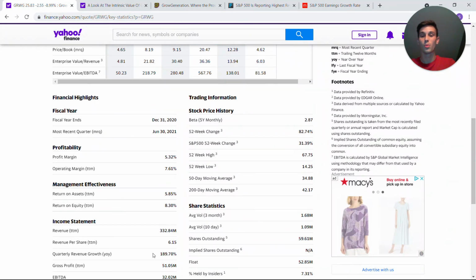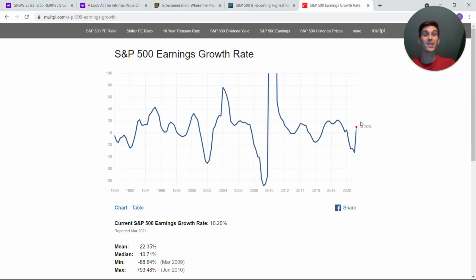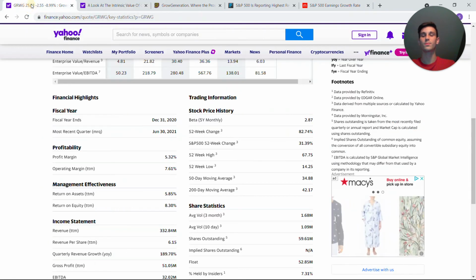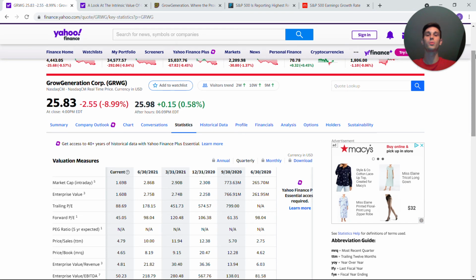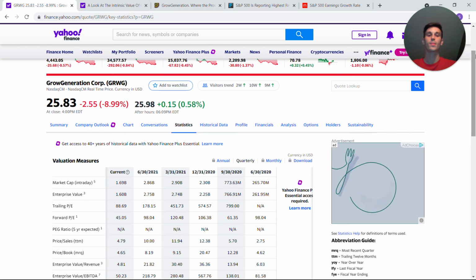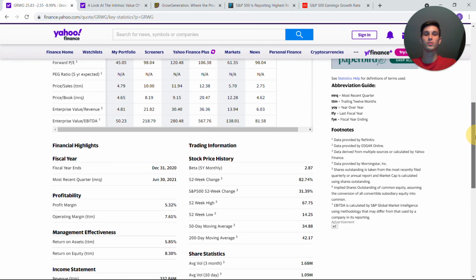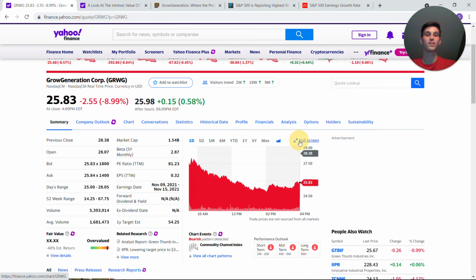Grow Generation is almost 10x the S&P average. If we look at earnings, it's a 10% growth rate for an average S&P company. That's almost 20x an average S&P company. So that's where I think that whoever wrote this article is sandbagging the numbers of how much this company is able to grow, just based on the amount of states that they will be able to operate in the future. It's just really sandbagging the numbers, in my opinion. So that would lead me to believe that this company is worth way more in the short term, and that just means that it's a better and better buy as the stock falls further and further.